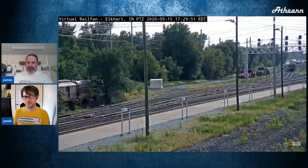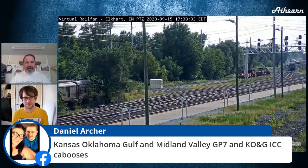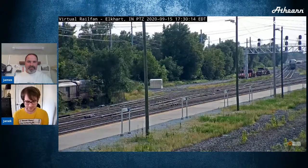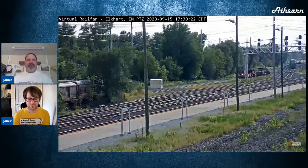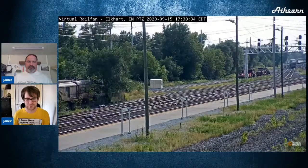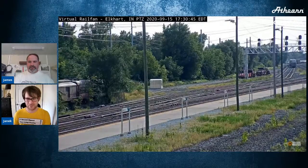Getting a request here for cabooses. This is coming in from Daniel Archer. Kansas, Oklahoma Gulf, and Midland Valley Jeep 7s, and he's also asking for KO and G ICC cabooses. Man, there's a list for you. The KO and G equipment, that's been something I've been talking to Daniel and some other guys about for a while now. That stuff all eventually became part of Missouri Pacific. The cabooses are especially interesting because they were painted in several different paint schemes, and it's very similar to the Seaboard Airline Genesis caboose that we currently have in our line. So that's been sort of one of my projects that I'm really looking into, and see if we can release it sometime soon here.